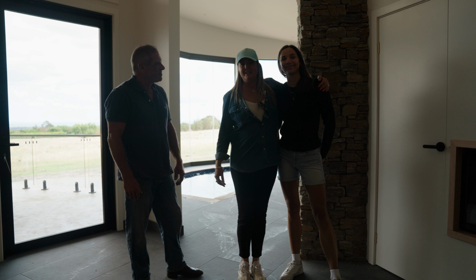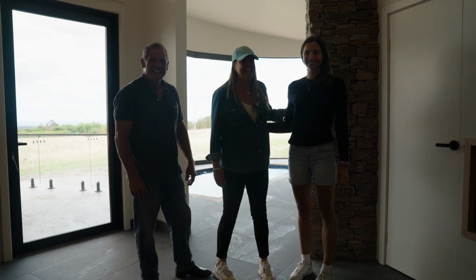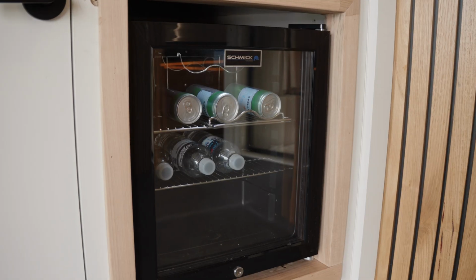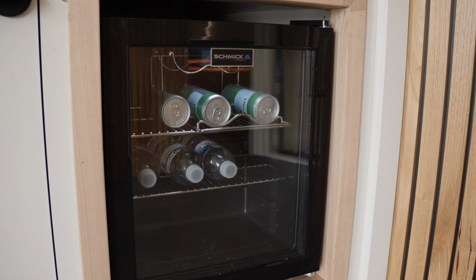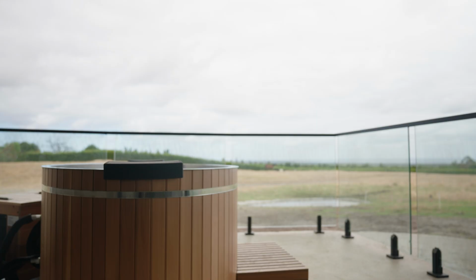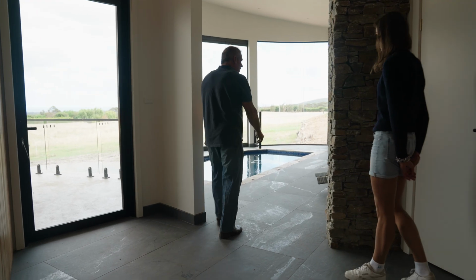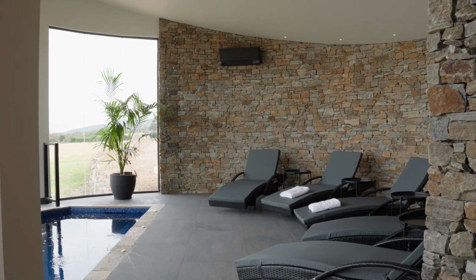This is my right-hand woman, Lily. She's come all the way from France just to work here with us. There's a bar fridge with complimentary drinks in it. This leads out to the ice bath, which we'll check out in a minute, but into the main affair, the spa room.